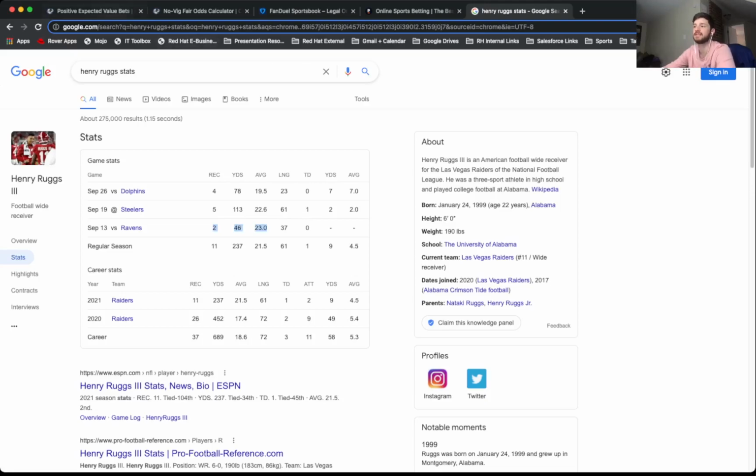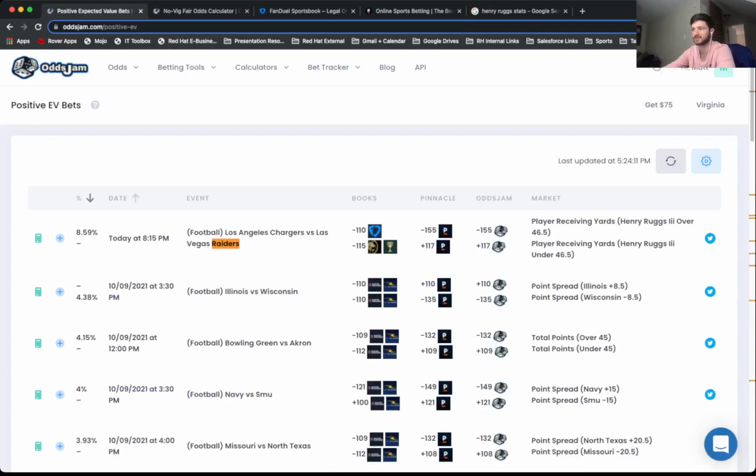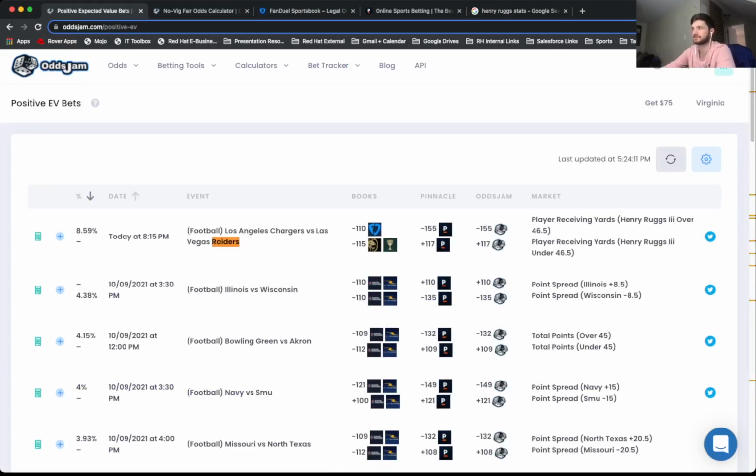So that one's a leading contender, but I don't want to just cheap out and take the highest one I find. So let's continue searching.